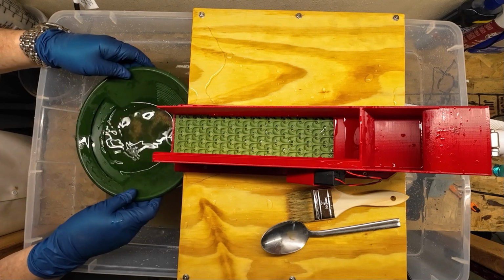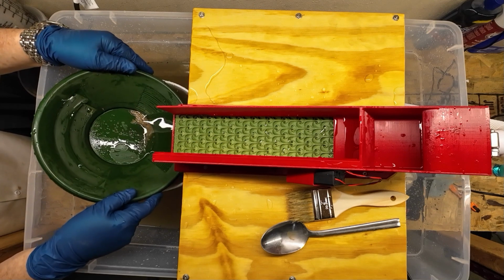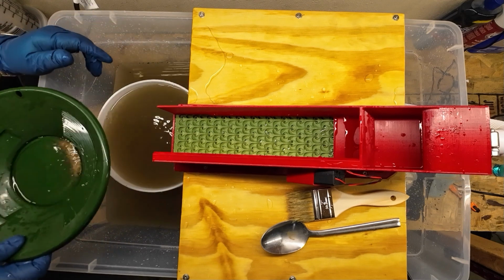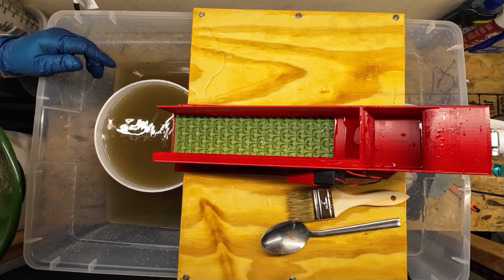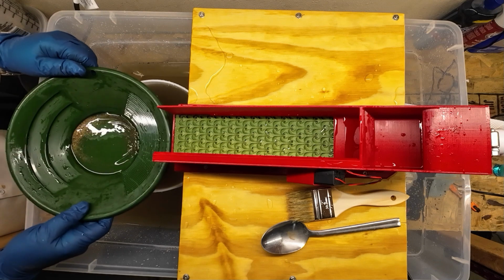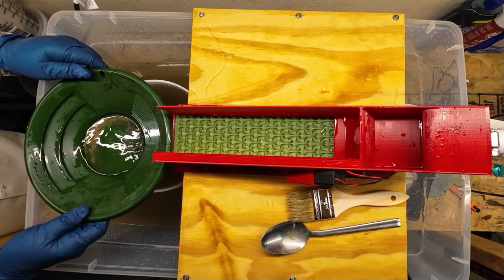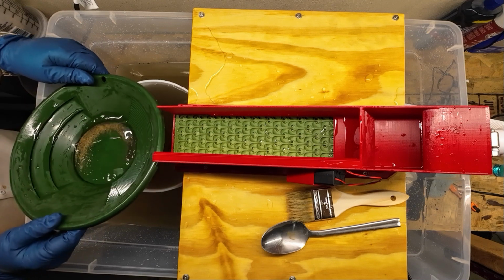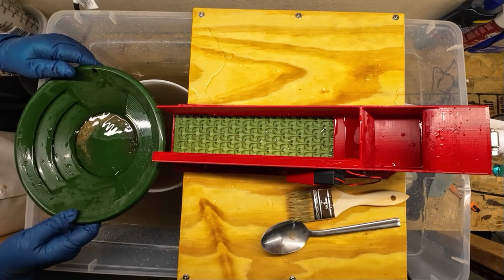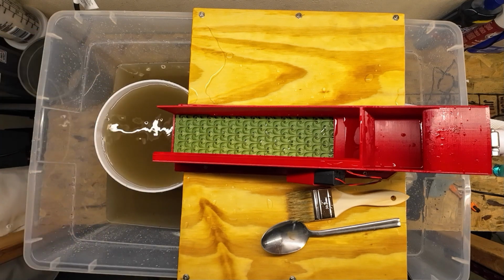All right, so what we have left, so one of the things they said, 1/10 of a gram to a gram per pound. I think we're going to be more on the 1/10 of a gram side, but hope you can see it. Let me see. So yeah, gold flakes mixed up with the black sand up there. All right.